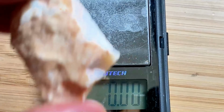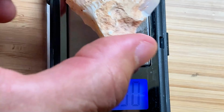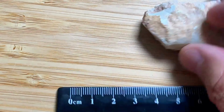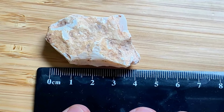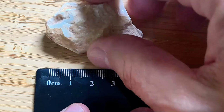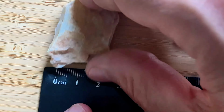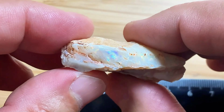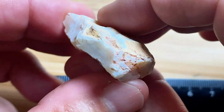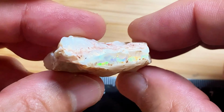Let's weigh it up. Like I said, over half an ounce, 85 carats. So pretty good size, and I can give you an idea of its size: 40 odd mils, 30 odd mils, and it's got 10 odd mils thickness. In some parts it's 12 or 13. So let's go on the machine and see what we're gonna do with it.